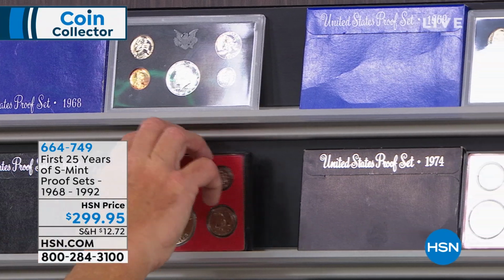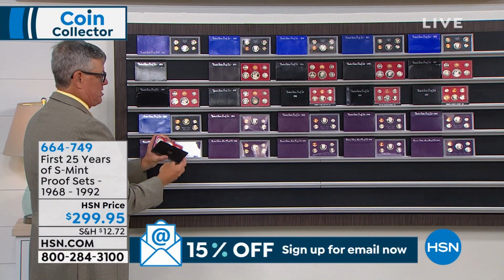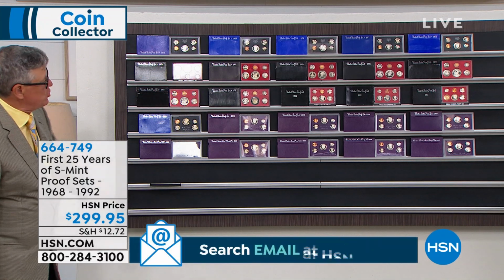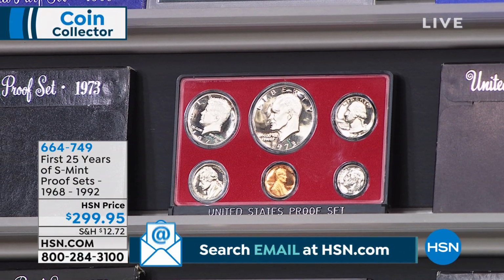I'm gonna flip this set around so that we can see that, because they have these special lenses. I'm just gonna pop that off, so that you can see the front of that coin. Then we did the reverses on all the other coins. They come with these special holders, so they fold up so they can sit there.